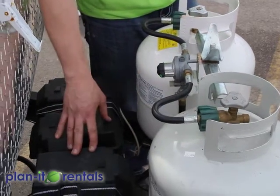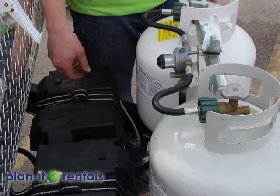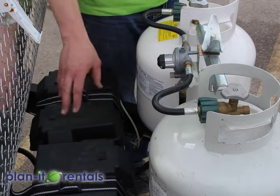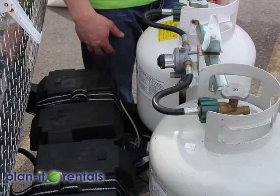Also here on the front are the 2 batteries. These batteries are charging if you have the trailer plugged into a generator or if you have hookups at your campsite. Otherwise, the batteries run the lights and a few other appliances inside the trailer.